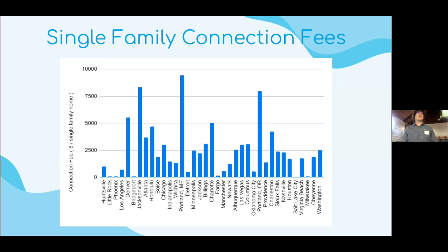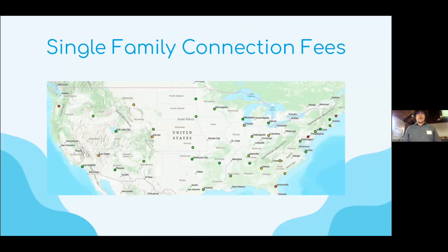But I really like to look at this data on a map. When we map this data, we can see some trends in different regions of the US. Here's that same data where green indicates lower fees and red indicates higher fees. And we can start to identify some regions. In this map, the American Southeast sticks out to me in particular.